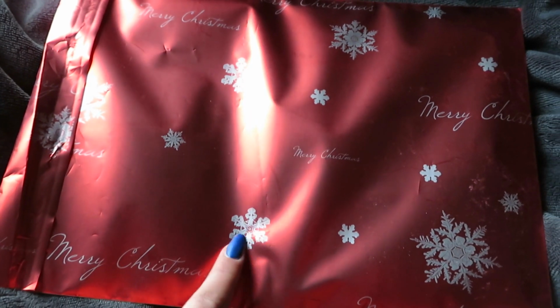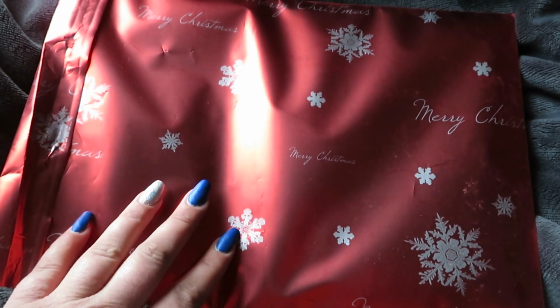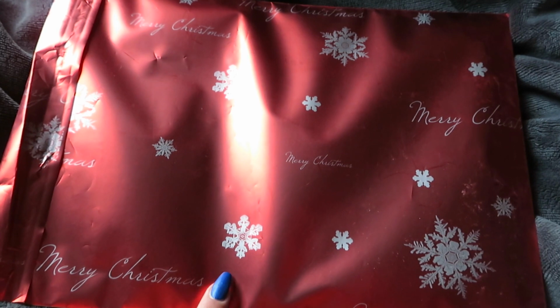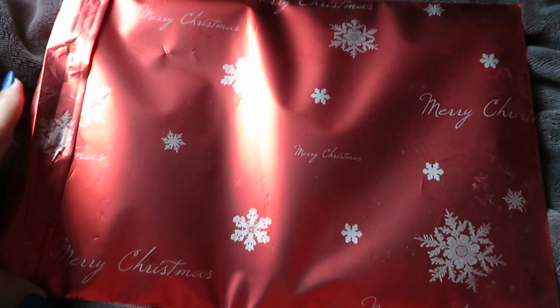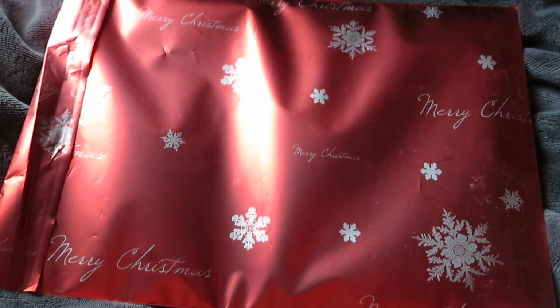I absolutely love the fact I got some Christmas paper with it. It did make me laugh. I was a bit confused when this arrived in Christmas paper, but I love it. It's so cute. But yeah, I'm going to crack on now and show you guys what I've got.